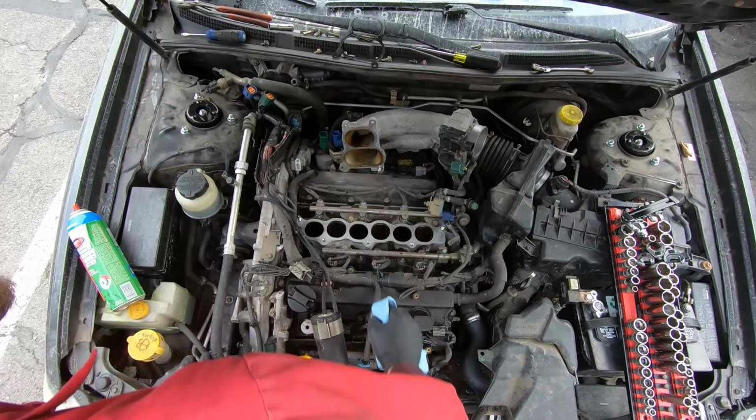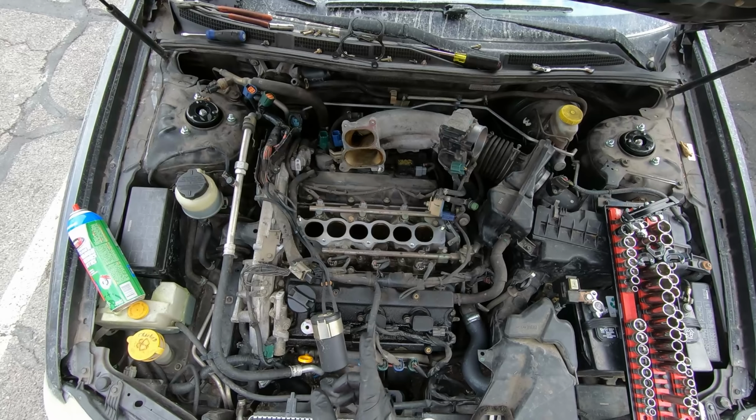So we've got the new gasket for it, but again, to do those spark plugs back there is quite the job. You have to remove the intake manifold, so we're going to go ahead and give them new spark plugs in the back while we're here.